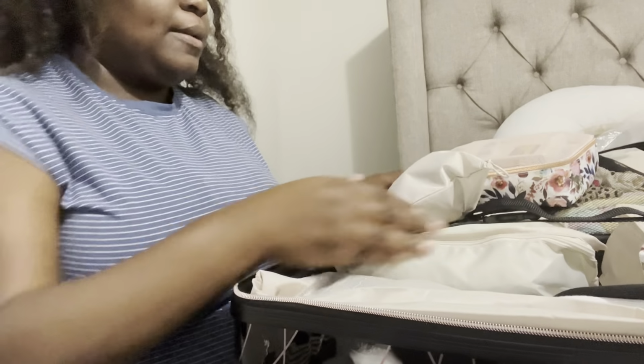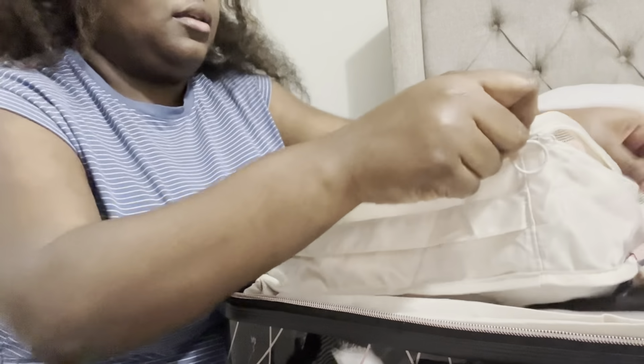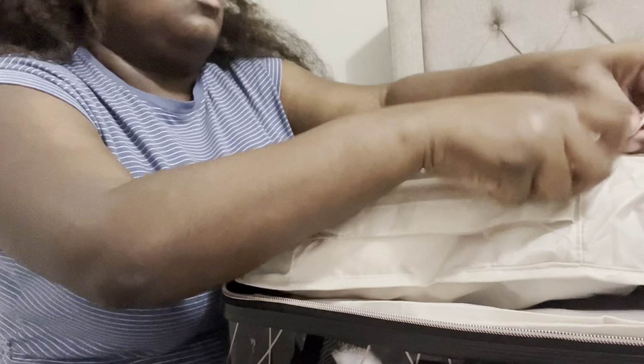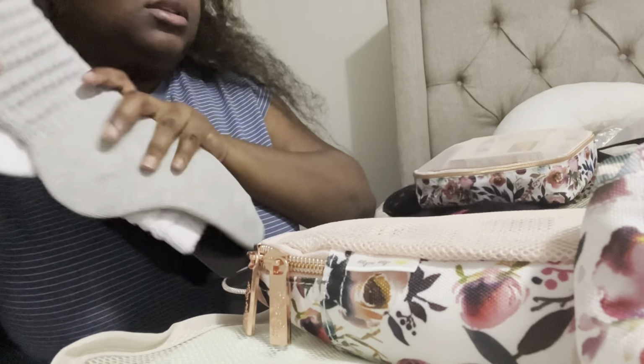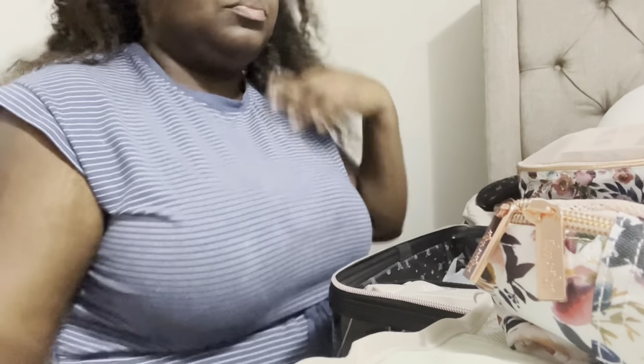Okay, guys, so I'm packing my iPad. And here I just got undergarments. In this bag, I just have like Milani washcloths, hair bows, things like that. I also have her packing cubes. I just have her wash and lotion. I also pack these socks to go with my tennis shoes. And I also have these Shein outfits. If you want to see how they look, stay tuned for my haul.